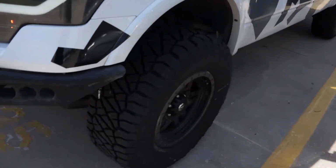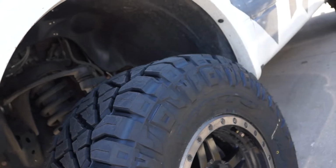And just like that, some brand new 35 by 12.5 NITTO Ridge Grapplers, baby. The Ridge Grapplers, when they came out, I loved them. It's a little more a mix between an all-terrain and a mud terrain, which is just what I need because I drive so much. So we decided to go from Trail Grapplers to Ridge Grapplers. A little bit cheaper too.